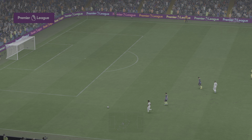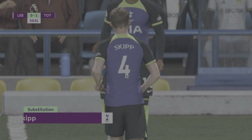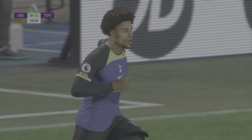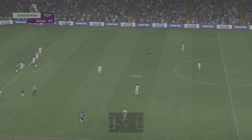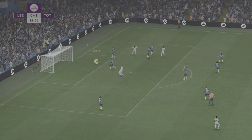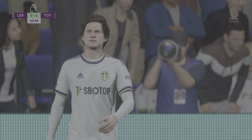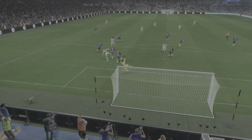Substitution for Tottenham Hotspur. And a change for Spurs at this juncture. Number 4, Oliver Skipp, to be replaced by number 16, Arnaud Danjuma Groenewald. McKenney, being egged on by the crowd. Well, the keeper had a lot of ground to cover. Splendid save. Well, it's been a while, but these fans are now coming to life. Can they equalise here?